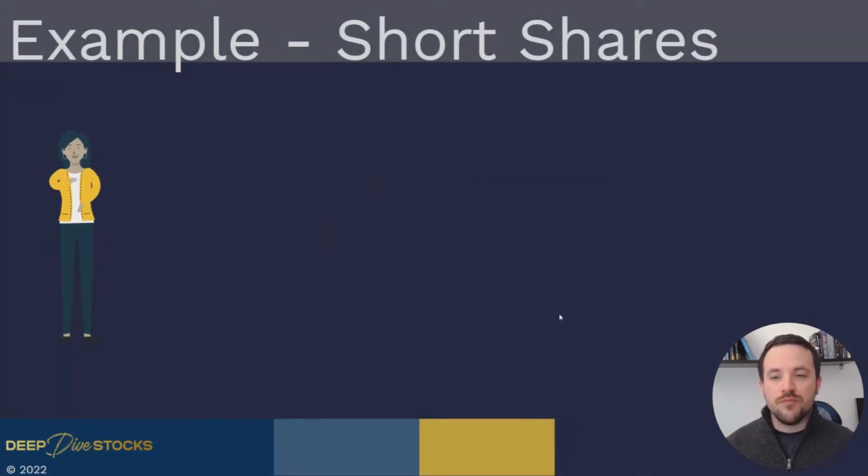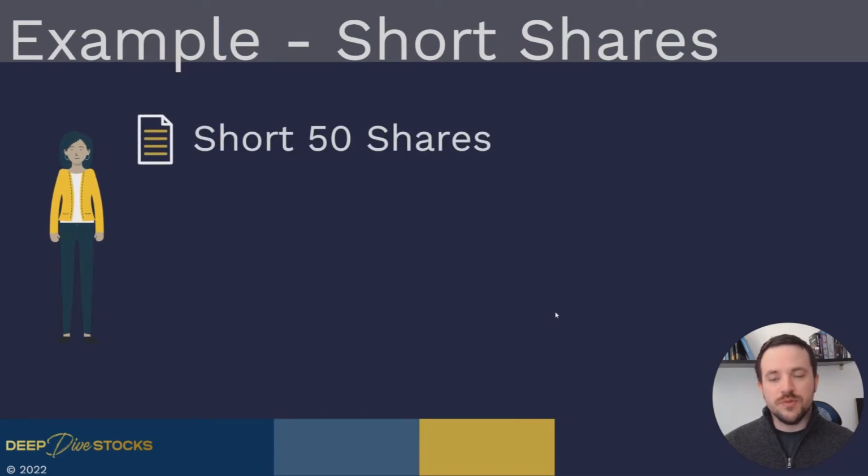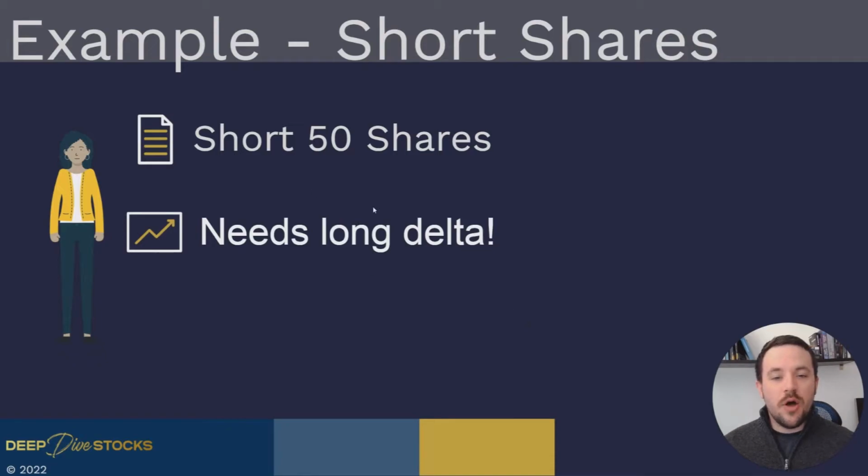So let's look at some examples with numbers. Let's say Sally again, she's short 50 shares of some stock, but this time the stock is rising in price a little too much. But again, she still thinks that this short position is worthwhile. She doesn't want to exit it. So she just needs that long delta to cover her short shares.